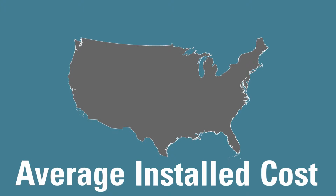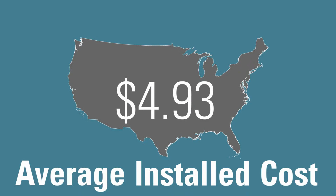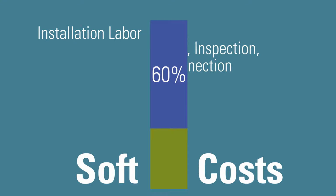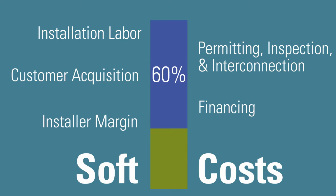Currently, the average installed cost in the United States for residential solar is $4.93 a watt. Nearly 60% of this number comes from what the industry refers to as soft costs. These soft costs consist of installation labor, permitting, inspection and interconnection, customer acquisition, financing costs, and installer margin.